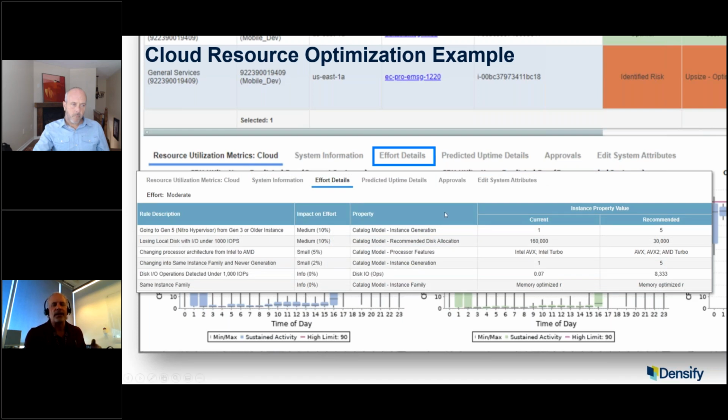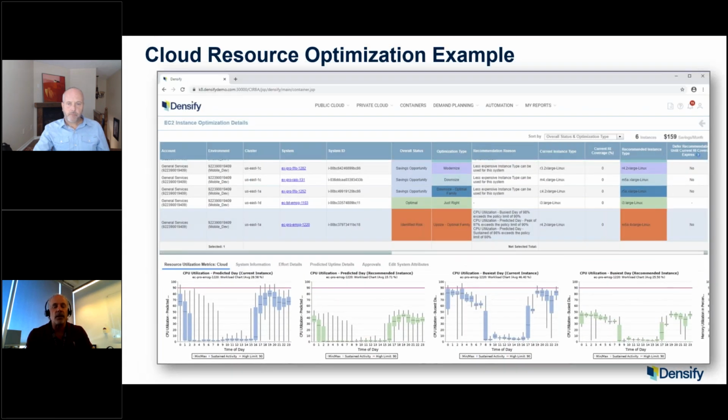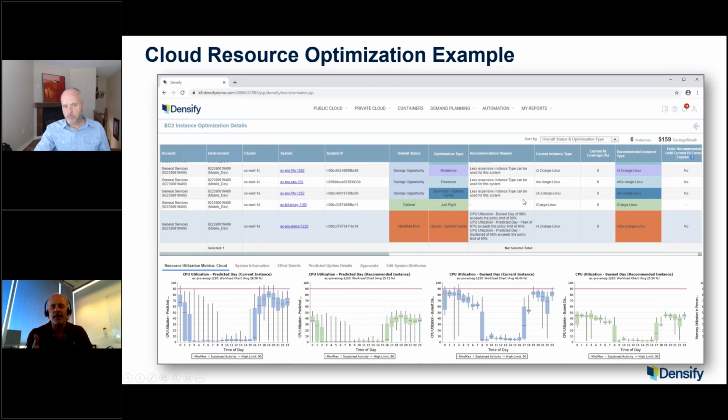So we call it the effort level, but essentially, what are the differences in things around IOPS, network, or Nitro hypervisors? We're moving to a different chipset, different family. What is that going to do? Is it automatable? So it's really important that the answer has to be informed for that so they can act on it and automate it.